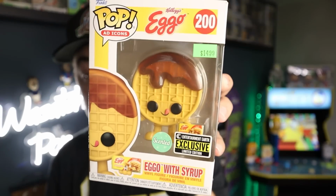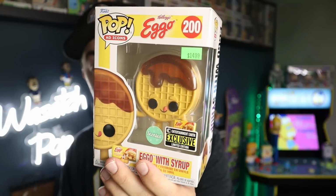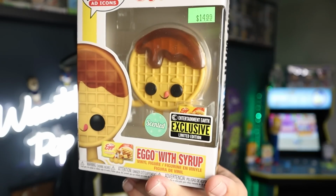The other pop that I ended up picking up, guys, was a really random one. I got this from the nerd store, and this is the Scented Eggo Waffle. I'm not gonna spend too much time talking about this because we're gonna get to our $100 Funko Pops. But either way, this is definitely a really silly, really fun pop. I love the maple syrup that's on top of the waffle right there. I'll have to try and smell this later to see if it actually smells like maple syrup, because it does say that it is scented right there on that sticker.